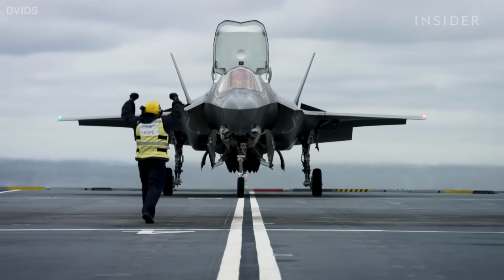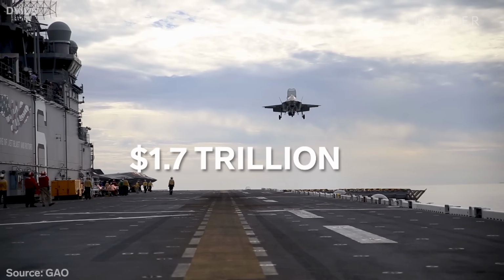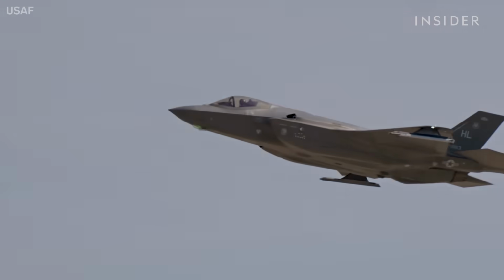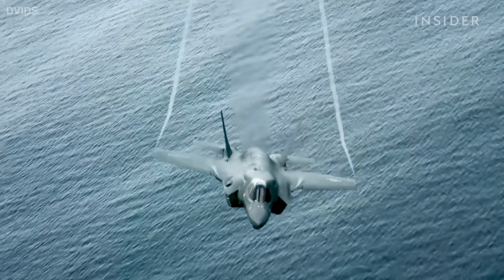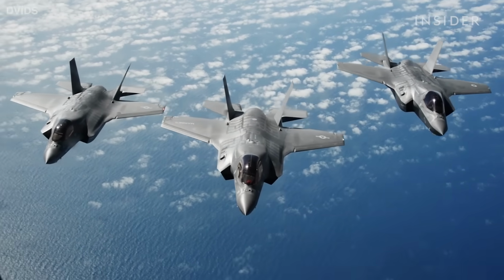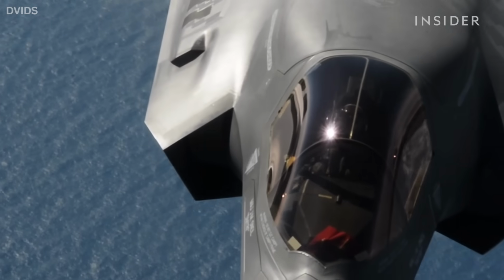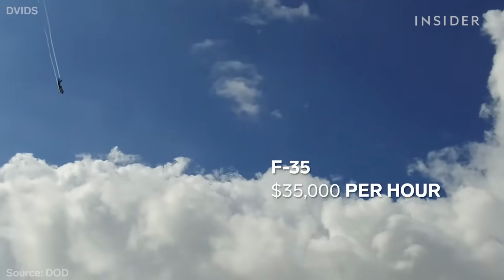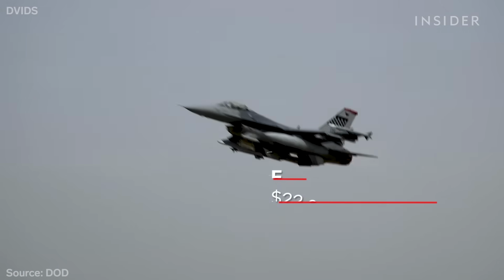The U.S. military expects to spend $1.7 trillion on this revolutionary stealth warplane, the F-35 Lightning II. 2022 marks 16 years since the first flight of this controversial plane. But high costs may sink the plan to build nearly 2,000 more F-35s. It still has some problems that need to be solved. And fundamentally, the cost of operating the airplane and flying the airplane today is too high. Every hour the F-35 is in the air runs around $35,000, compared to about $22,000 for an older F-16.